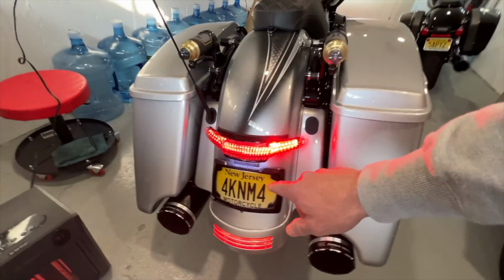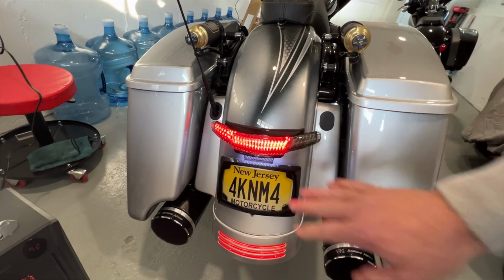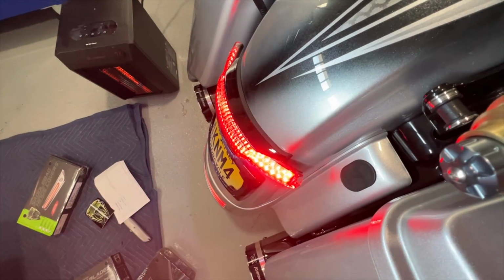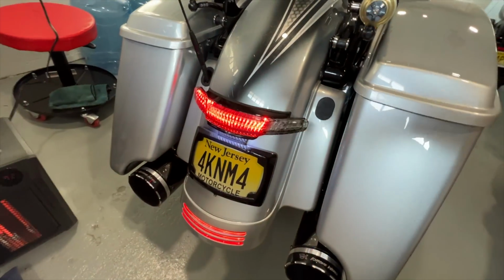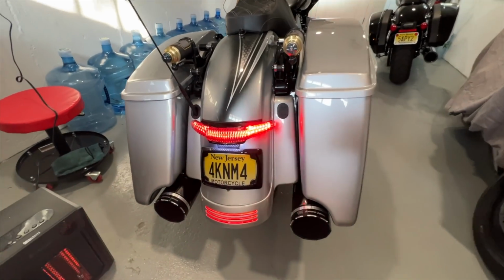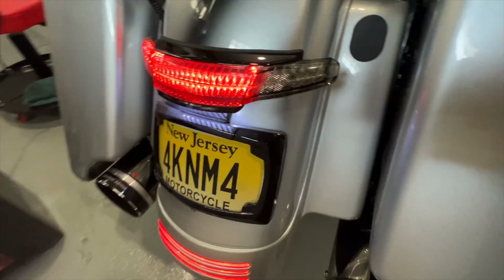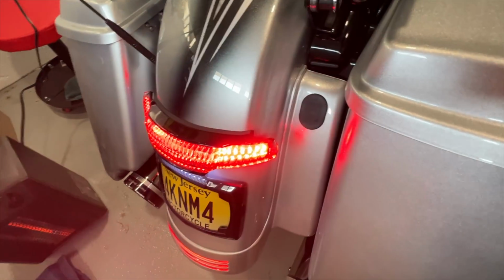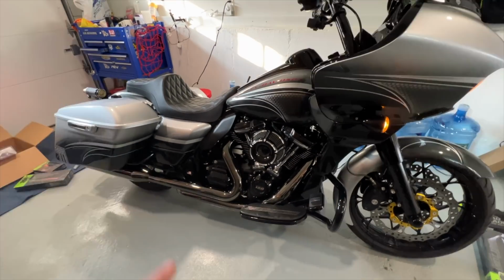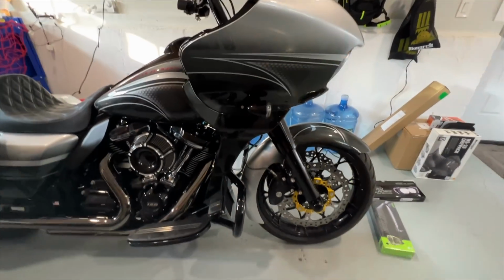Oh, we do have also the rear tail light by CIRO3D. Beautiful design, love it, super sleek. It just contours the back of the fender beautifully. LED, super, super bright, love it. I think it just looks awesome with their curved license plate bracket as well. It looks really, really good. It just hugs the fender beautifully. Silverback is looking beast. It is unbelievable. It really came out absolutely awesome.